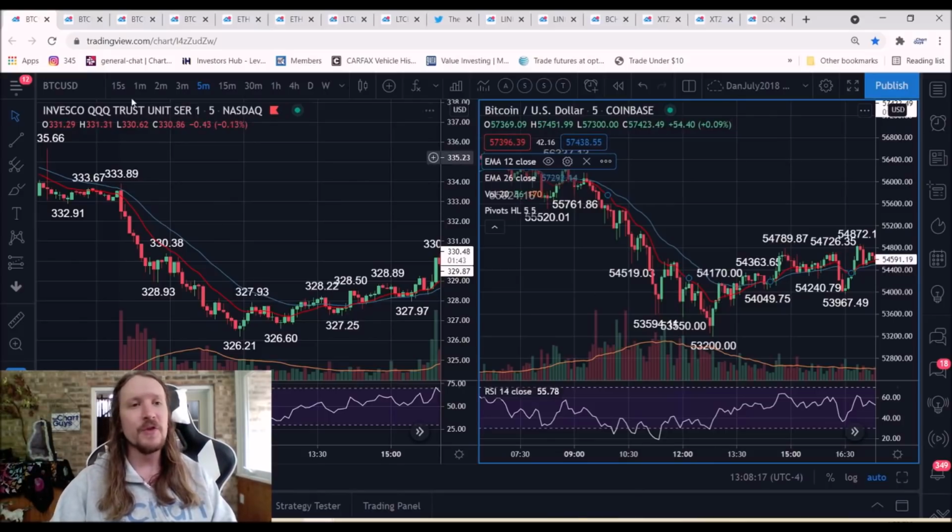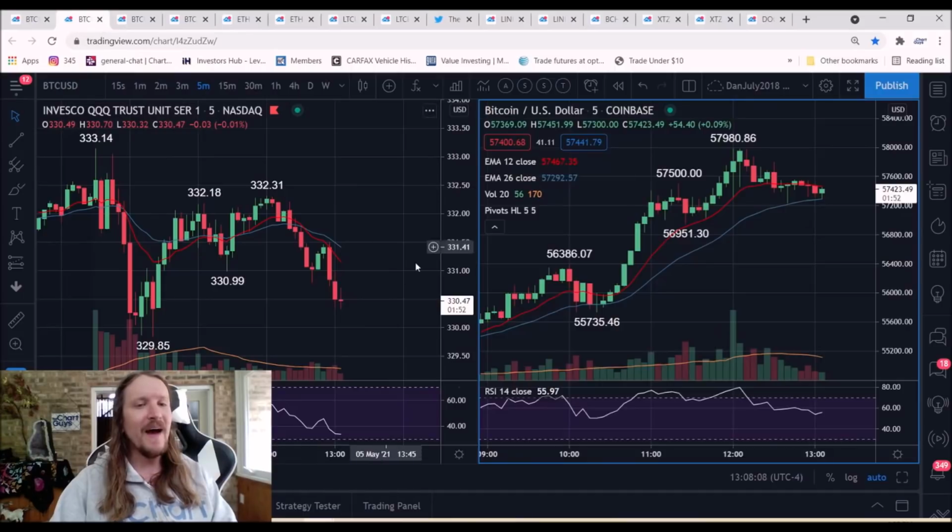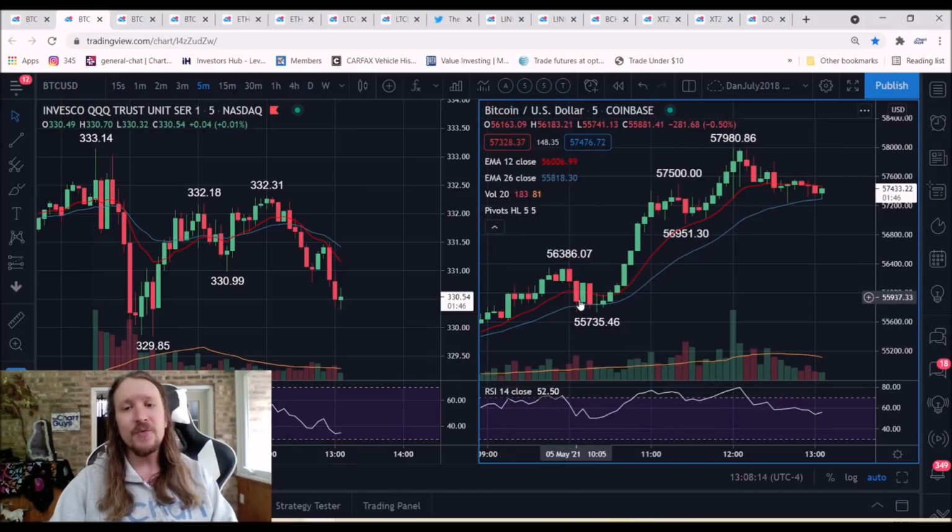There doesn't have to be fear for there to be correlation. Look at the 5-minute time frame today. QQQ, low of the day, 10:20. What happened at 10:20 on Bitcoin? It wasn't the low of the day, but we established a support level. The bulls then took over on QQQ. They topped out at 11:05. Bitcoin bulls took over. They topped out just after 11:05, consolidation.